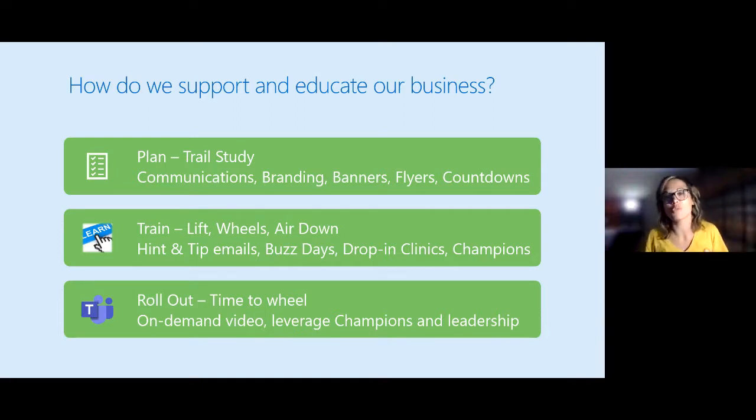Start putting banners up when we're back in the workplace. This is a little bit different right now, but you can put banners in bathrooms and hallways and elevators, flyers, countdowns. The countdowns are fantastic because you can do a countdown to when this team is coming on board and now this team's coming on board, or just create that buzz, get everybody excited.